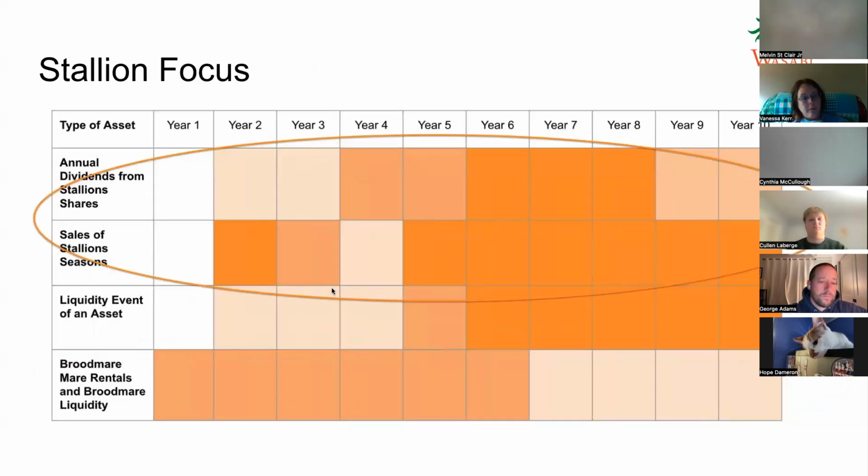Let's talk about stallions, on the other hand. The stallion market is very interesting. And you'll notice that the colors kind of jump around. It's not as consistent as some other things. You'll notice that there's no chance of returns in year one.